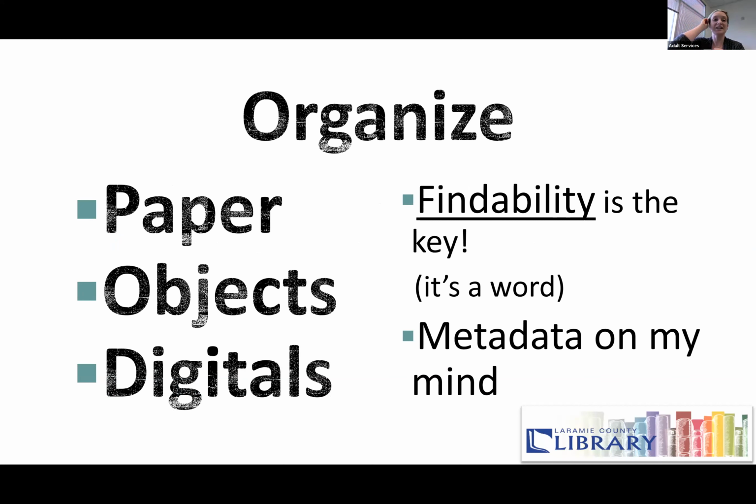So organizing, like I said, findability is the key. If you can't find it, it's no use to you. If you have a stack of papers, it's not useful. It's just a stack of papers, not having anything that you can find. So minimizing the loss of information. If you have a digital file in your folders named KIC00421, whatever, that's not useful. You don't know what that is without opening it up. So we're going to talk about organizing and making things useful.